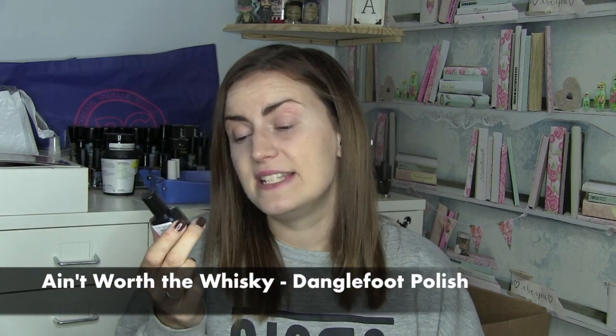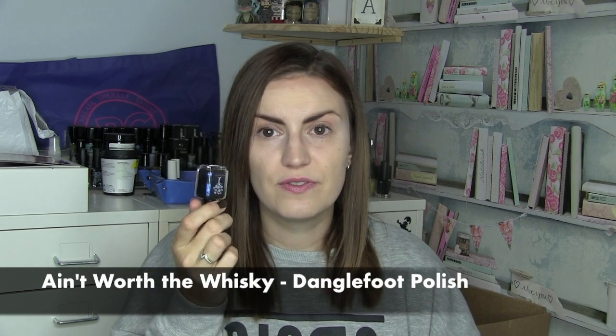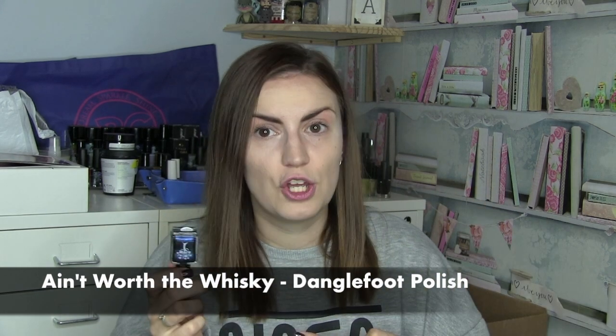On to the rewears. So these are polishes that I'm not showing you an updated swatch for. I'm just showing you the polish and then the swatch when I wore it. So the first one that we have is called Ain't Worth the Whisky, and this is by Danglefoot, which is a UK based brand. This is a beautiful polish. It is a dark deep purple with a lighter blue purple flash, plus holographic.